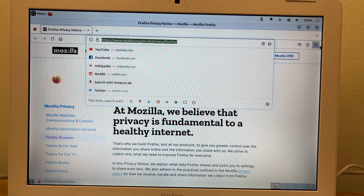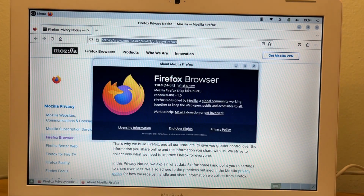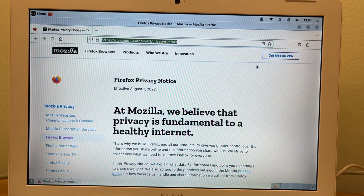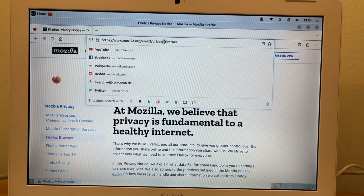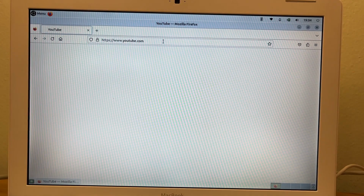It's also nice to have a new version of Firefox. I don't know if that's the latest one. Yeah, it is 110. So you can access the web without any hiccups. So let's go to youtube.com.